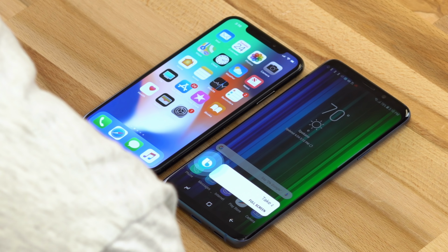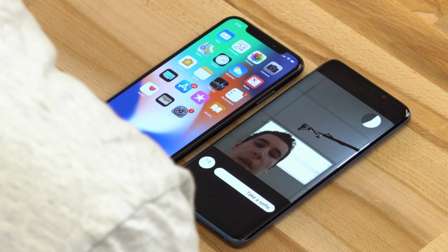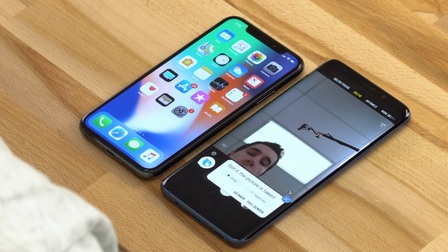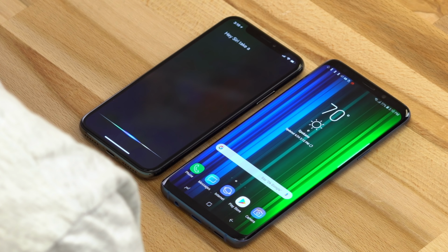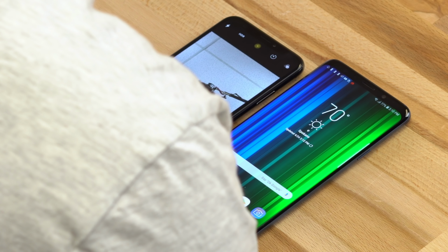Take a selfie. Okay, got it. The picture is taken. Cool. Take a selfie. Okay. So Siri opened the camera app, but she wasn't able to take a selfie.